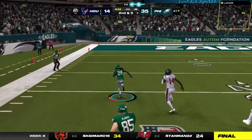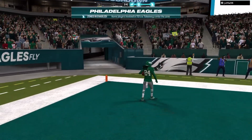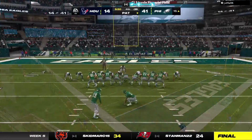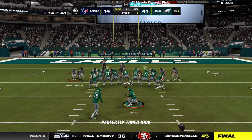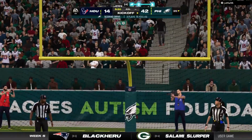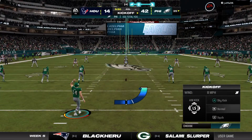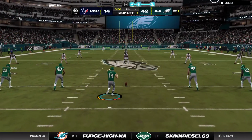There he goes, left side. And he is into the end zone. Touchdown. Dalvin Cook, his 5th rushing touchdown now on the year. And the Eagles look like they're going to get back in the win column as they extend their lead in this 4th quarter. Extra point by Fairbairn, up and good. And that'll increase their lead to 28.